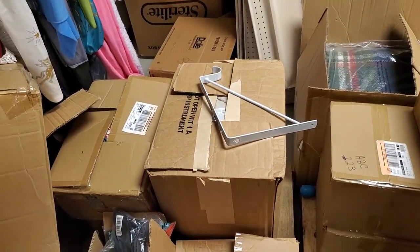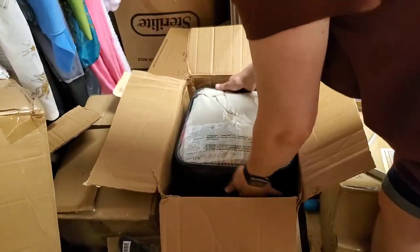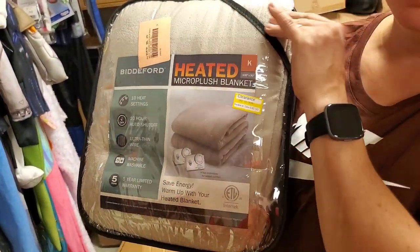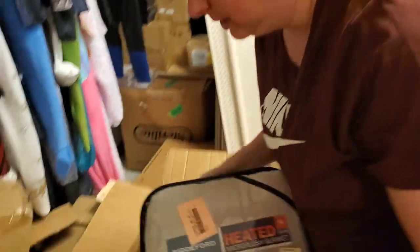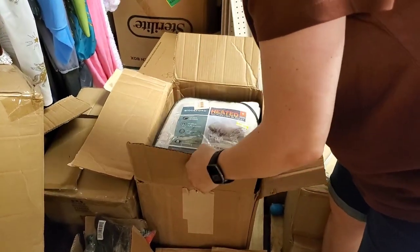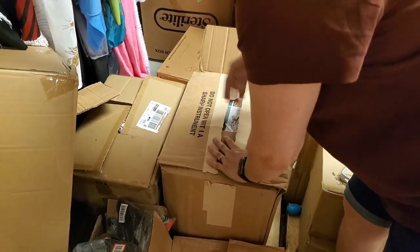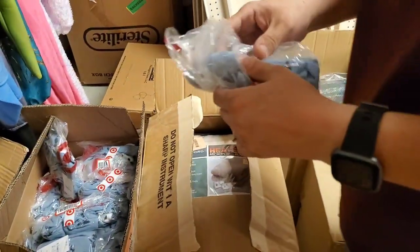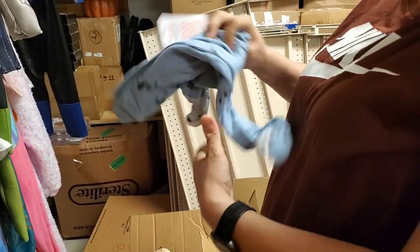Okay. Let's see what else we got. Ooh. Heated blankets. Micro plush. That's what you need for those 104 degree days. Absolutely. Just think how much weight you'd lose. Okay, there's a whole box of heated blankets. There's three of them in this. I'm trying to see what size it is. King size. Somebody might buy a heated blanket right now. Yeah, maybe. Because their spouse wants to put the AC at 65 degrees. Could be. Poor Paul's always freezing every night.